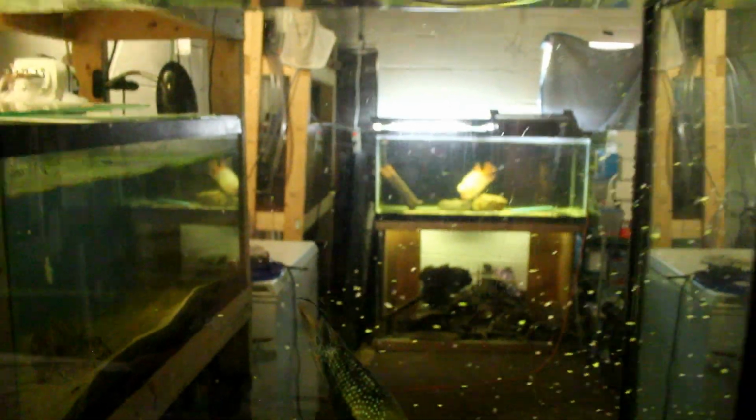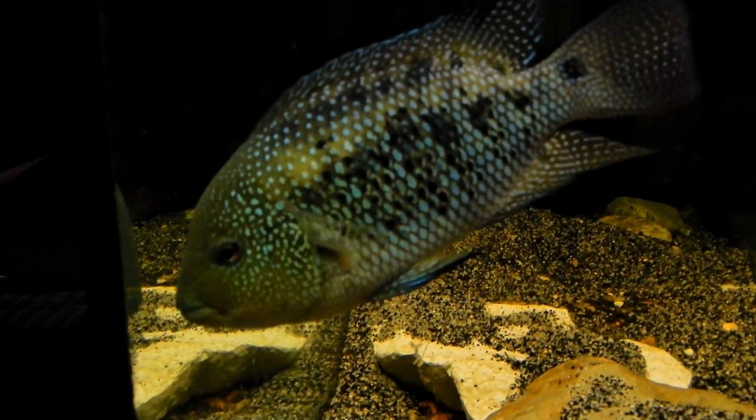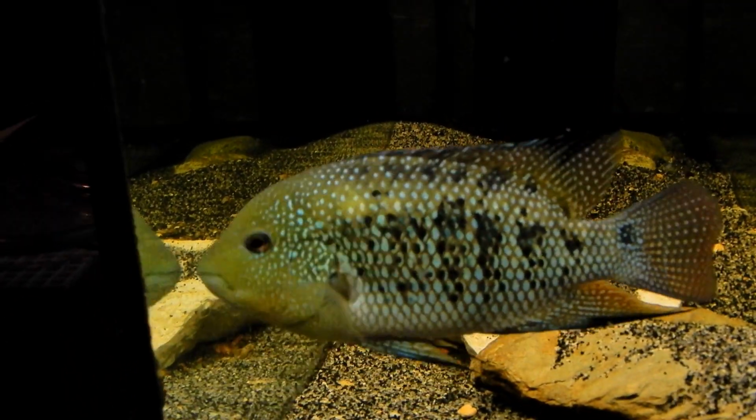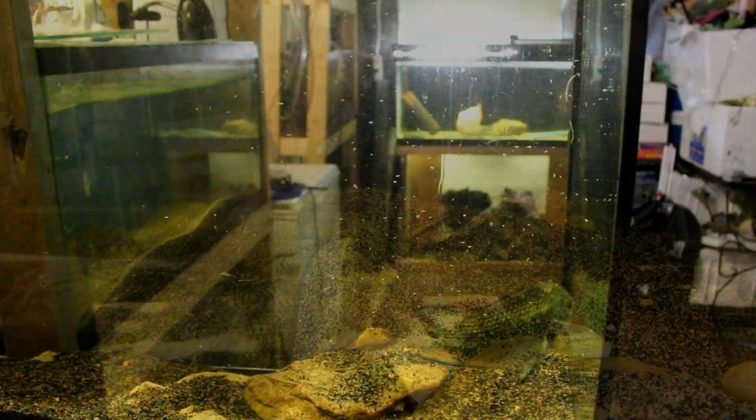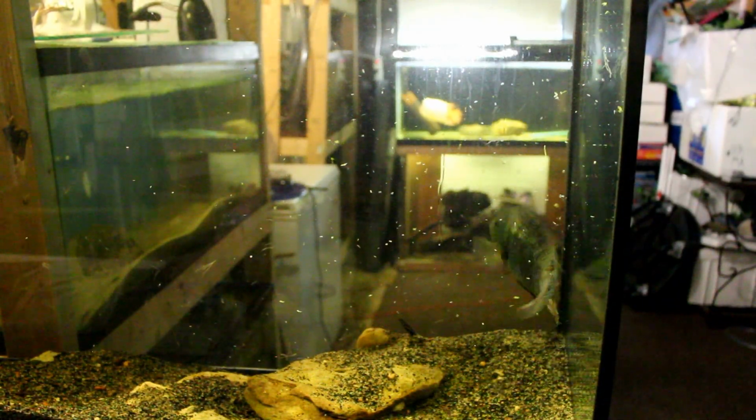So check him out. How beautiful is he? Beautiful. I'm not going to put you guys through the pain of listening to that noisy air piston. So the surprise fish, and you king queen followers should know this, is the Mesoheros gephyros, the endangered fish from South America. This is a great male subadult who has plenty of color and speckles.